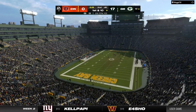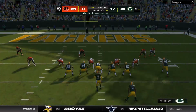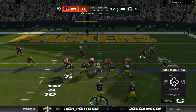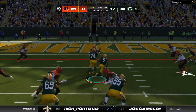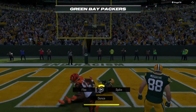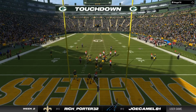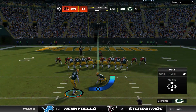The Packers going to use one of their timeouts as it'll come with 15 seconds to play in the first half. Things looking much rosier for them here in week 2. They work with the lead as they've got it 1st and 10. And he's going to take it in. Touchdown, Packers. A great effort there as the first half is winding down.